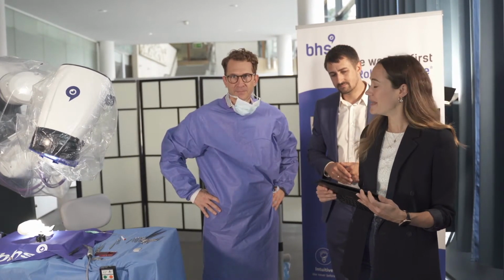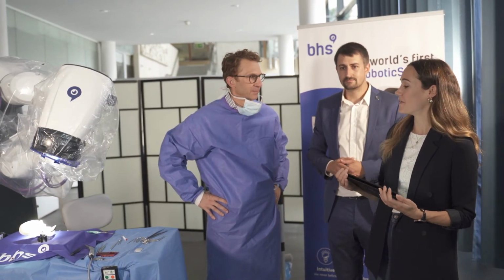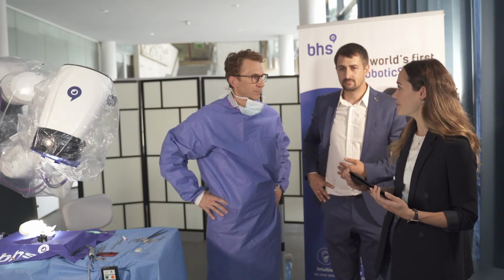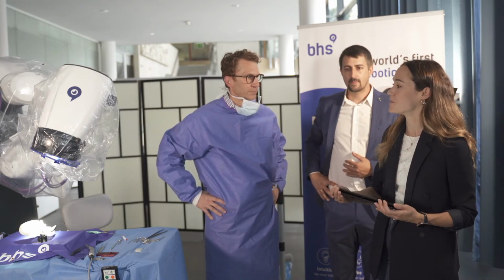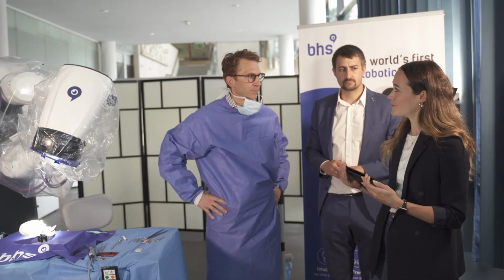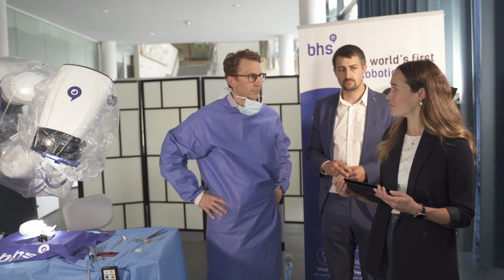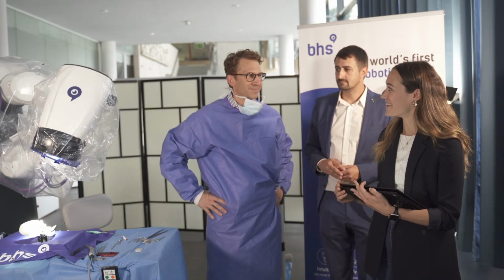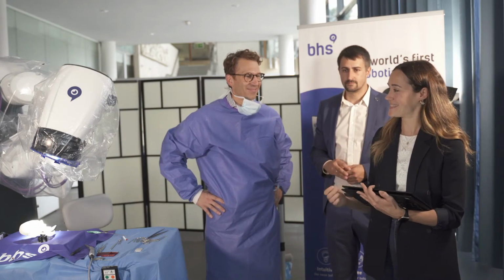Otherwise, maybe you already said something about how you don't see any limitations in the surgeries or in the usability of the RoboticScope. But which surgical procedures do you think would be the best ones for the RoboticScope? Where does it fit best, in your opinion?